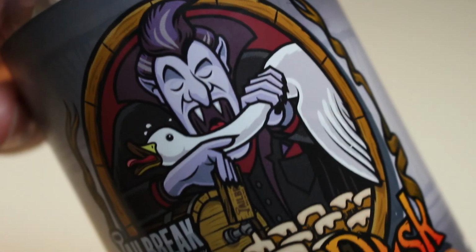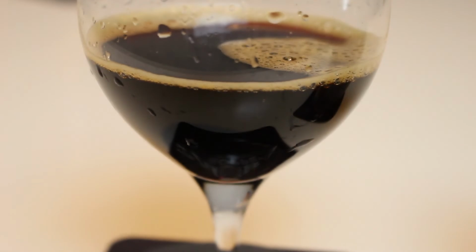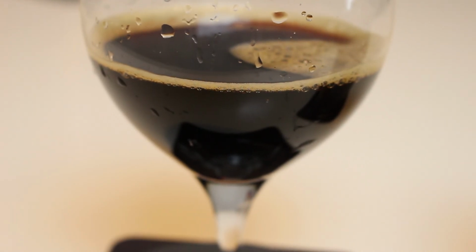Really nice. So if you guys ever get a chance to try some Jailbreak Brewing Dusk Till Dusk, I would definitely say get some, because this is really nice. Out of Laurel in Maryland. Yeah, some of the best beer I've had from Maryland. It's very nice.